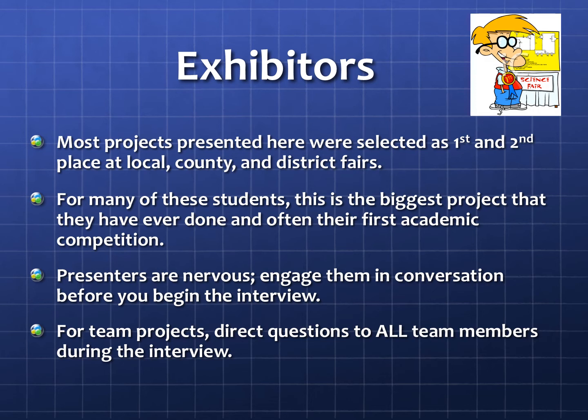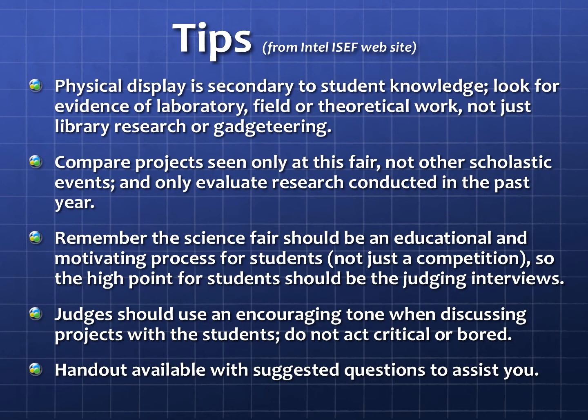For team projects, it's important to make sure that you direct all your questions to both team members. Some other tips, only compare projects that you've seen at this fair. Don't compare projects with things that you may have seen in previous years or at other fairs. Remember that the display board is secondary to the actual science knowledge that the student has gained. If you feel that there's a potential conflict of interest, please let us know and we will reassign your projects.